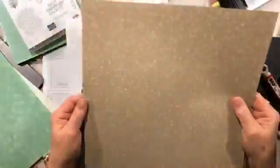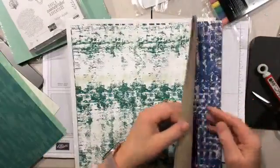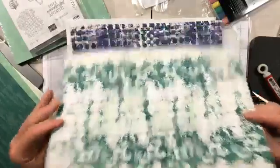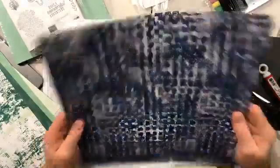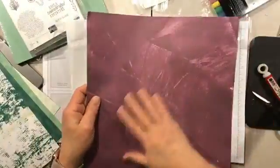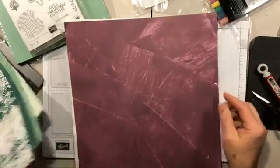And some oceany green in Tranquil Tide. And on the other side, oh, it was the bubbles. And then we've got some more sponging and some Crumb Cake. Very pretty. And finally, some pretty blue with the Fresh Fig. Oh, that's nice. Some pretty bold cards able to be made there. And then this looks exactly like Venetian plaster. Good Lord. In Blackberry Bliss. How pretty is that? Here's another set with some pretty masculine cards ready to go, I believe.